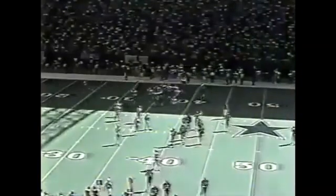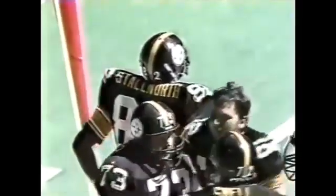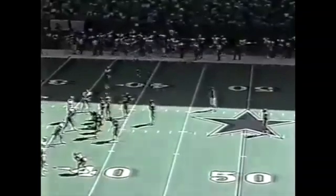Well, let's look and see if we can spot the interference here. Lips and Stallworth working in tandem on the right-hand side. There's the call right there. Stallworth pushing off, pushes the defender away. Everson Walls, number 24, and Everson is entitled to that territory down there. The official alertly spotted it. And Charlie, there's the answer to your question. They're going to disregard the penalty, force the fourth down, force the punt, and take the football.